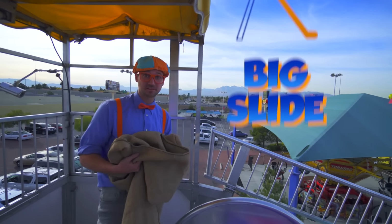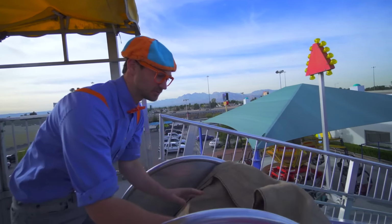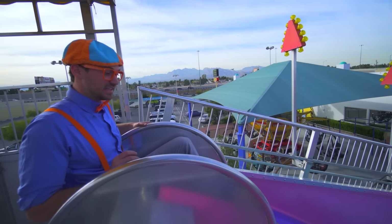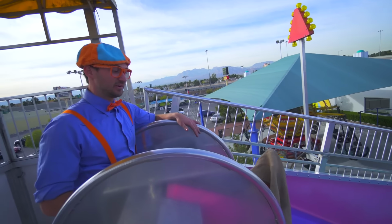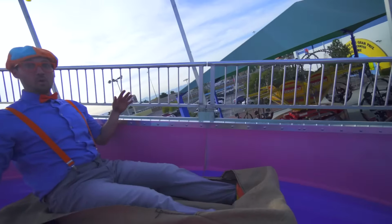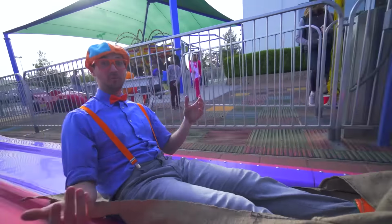Ooh, now we're at the top of the big slide. So to go down, you have to put your bag down right here. Then you sit down, put your feet in the hole, and whenever you're ready, you go. Whoa!